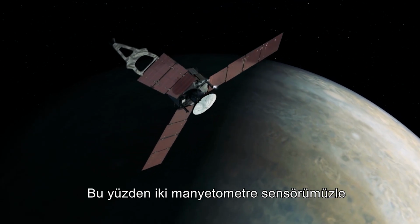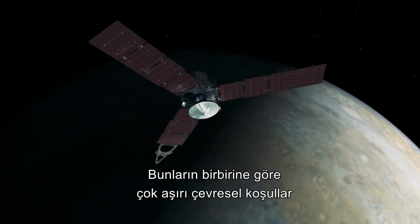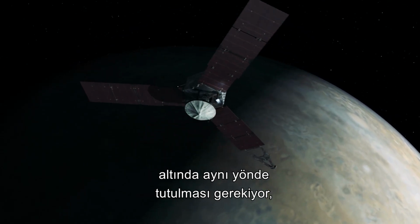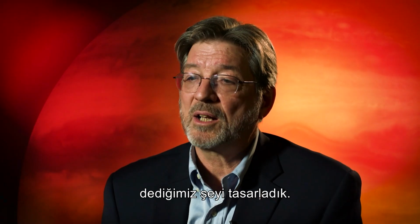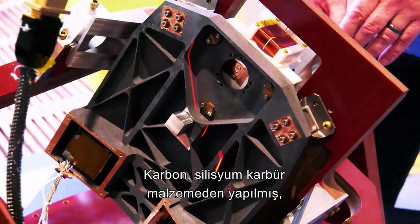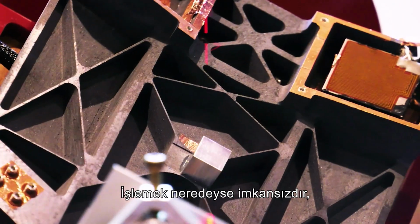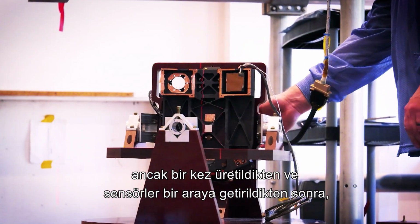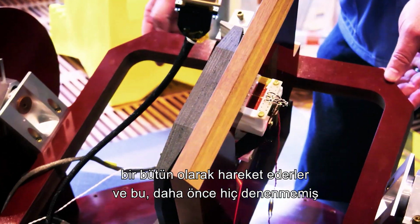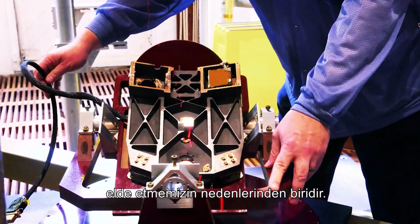So we carry 4 star cameras with our 2 magnetometer sensors. These have to be held in the same orientation with respect to each other under very extreme environmental conditions. So we designed what we call a magnetometer optical bench. It's a special structure, about a square foot in size, that is made of a carbon silicon carbide material, almost impossible to machine. But once it's fabricated and the sensors are assembled, they act as one. And that's one of the reasons why we can achieve much higher accuracy than has ever been attempted before.